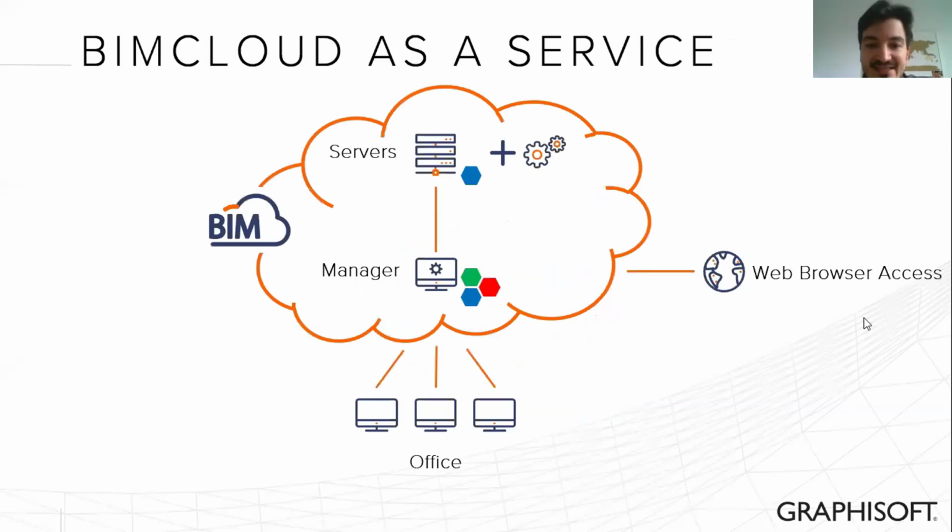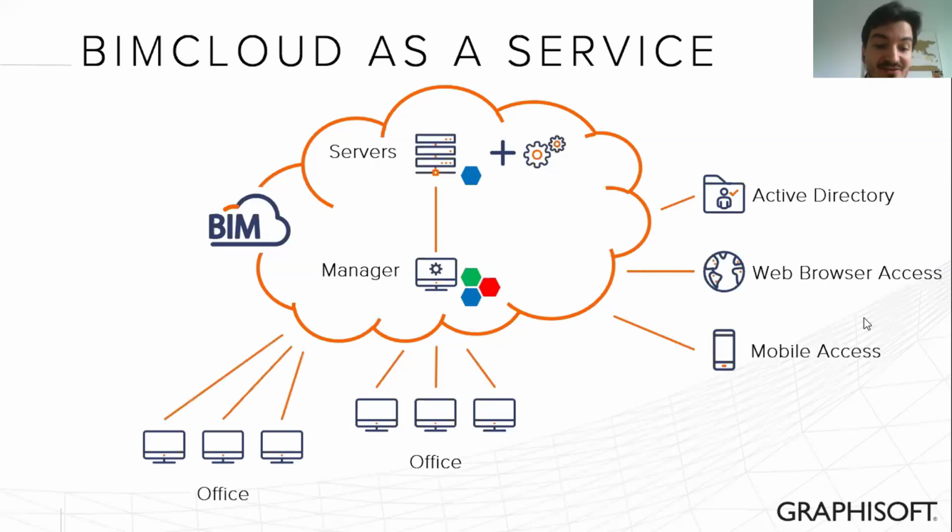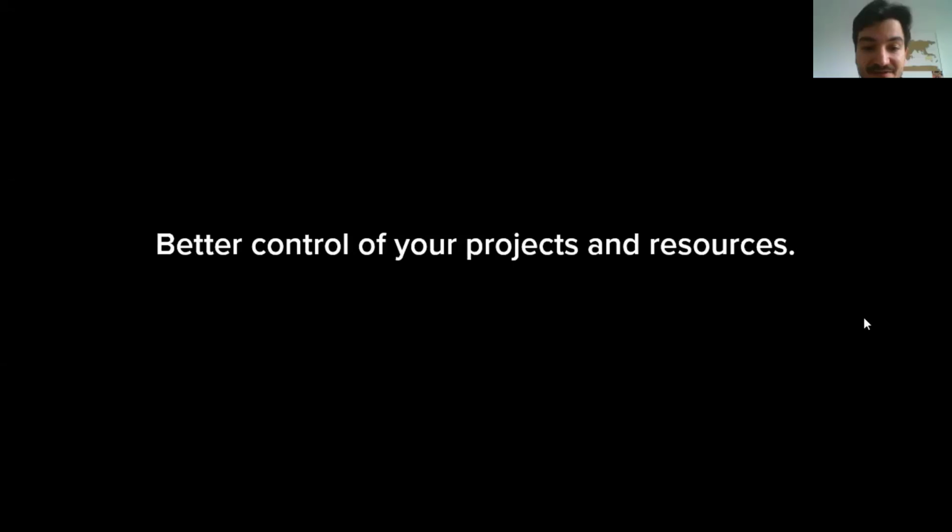So what we did is that we moved the server and the manager to the cloud. You don't even have to deal with it. It can be easily scaled. Actually, it's automatically scaling. So you just have to take care of connecting to it from one office or another office. You can have these two options as well, which are the Bimcloud main features for larger companies. But basically, all you need to take care of is just to connect from different locations, even from home or from the building site as well. So everything you see in the cloud, we take care of that, and you don't have to deal with that if you choose Bimcloud as a service.